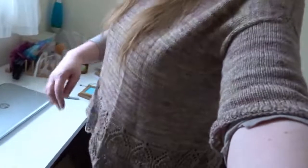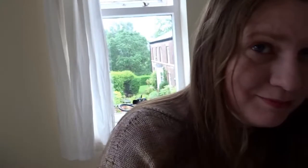So I am wearing my Tegna. More about that on an upcoming podcast. You see the beautiful view out my window. I like my new house.